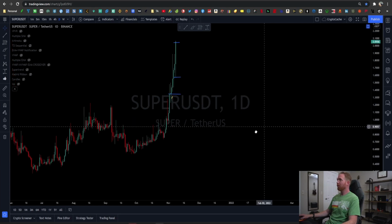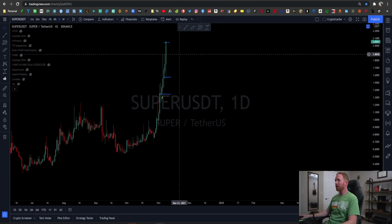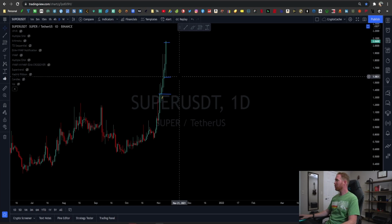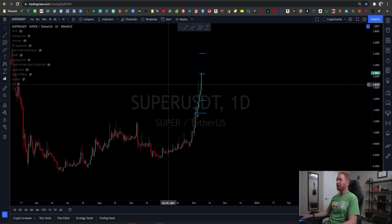So hopefully this didn't provide more questions than answers. We'll just take another look at it again here soon. But for now, definitely in good shape. I would just expect some kind of retracement / consolidation in between the 158 and the $2 range right now, and then we'll take it from there. We'll take another look at it here soon.